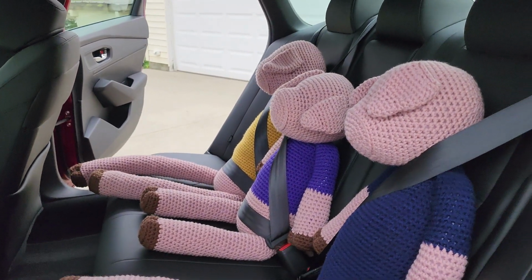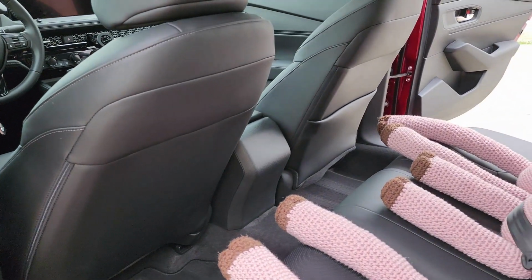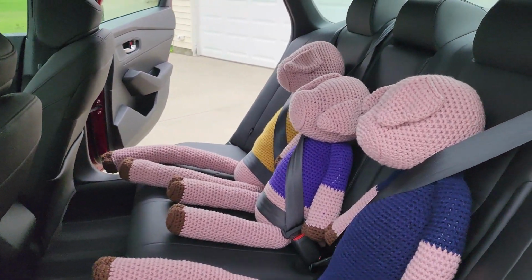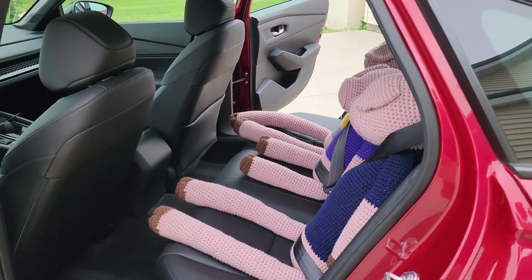Three can sit across there without any problem, and there's plenty of space. Easily get some car seats back here. The middle one probably should be in a car seat, but he's not for now. So okay, that's the back seating area. I hope you enjoyed seeing our parrot pigs. We use that just to kind of represent children and what it might look like with kids in the back. You can see there's plenty of room.